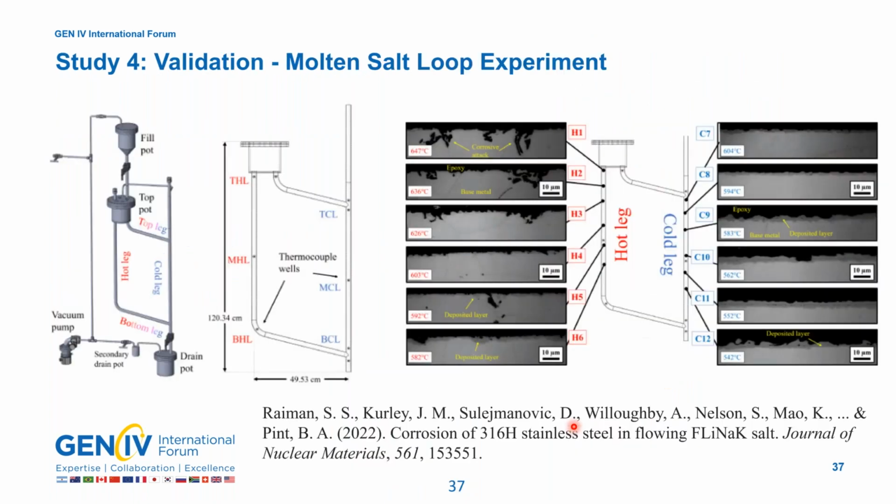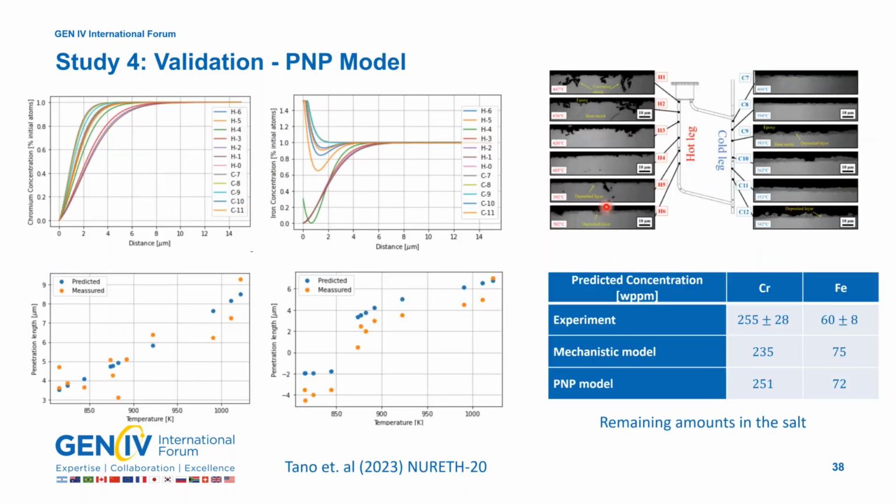And then we actually want to validate it, though. This is a molten salt loop at Oak Ridge that is referenced here. We took the data from this loop, where we have a hot leg and a cold leg of this salt loop. In the hot leg, we see that we do have corrosion occurring, where chromium and iron are being leached into the salt. And in the cold leg, we actually see that we have a deposited layer here. So in the hot leg, maybe the iron is soluble at that state due to the temperature difference, but in the cold leg, it's no longer soluble and it's actually plating out and creating a deposition layer. And so we want to see if we can actually recreate some of this data.